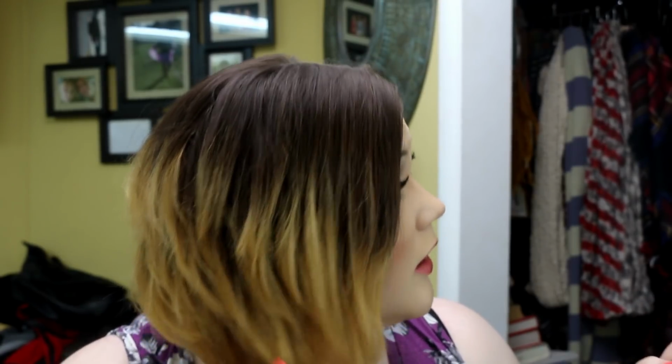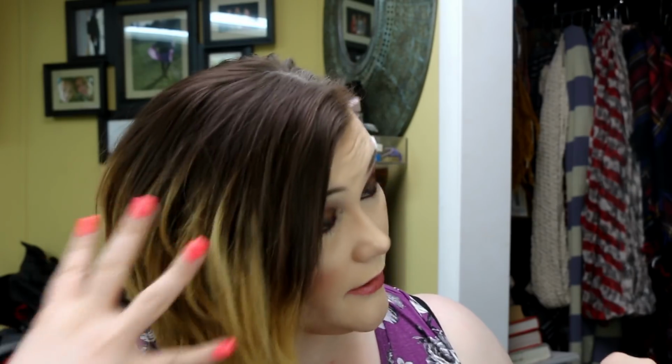Yes, living my best new hair life. This is so cute. So cute, so cute. Look at my hair move. Wiggle, wiggle, wiggle. Oh my God. Becky, look at her. It is so poofy. She looks like one of those girls that got her head trapped in a light socket. Okay.